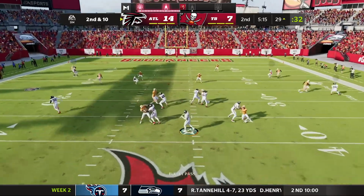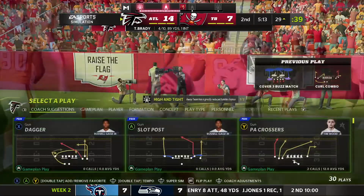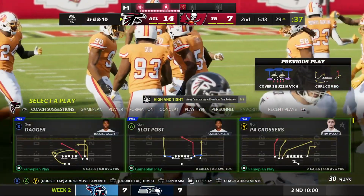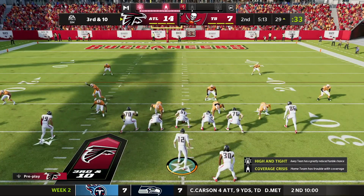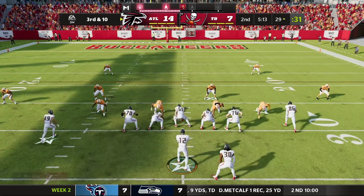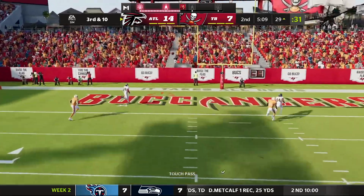Brady again here on 2nd and 10. And it's incomplete. Took a shot, couldn't connect. It's not often that we put the word overthrow next to the name Tom Brady. His accuracy is so good that when their arm misses, they're usually not by much. So when we see one like that.